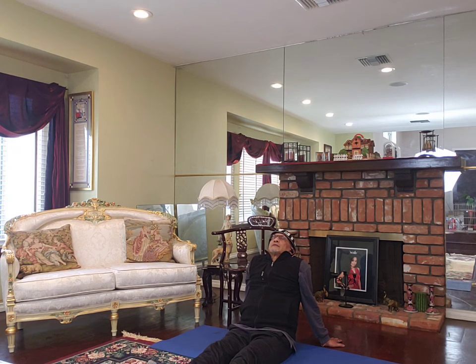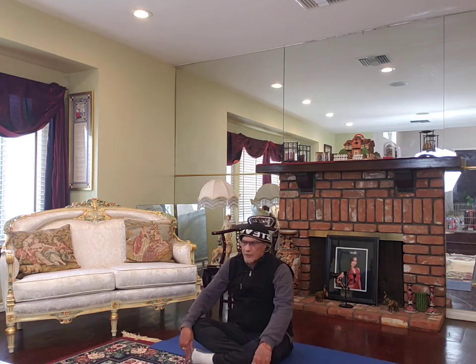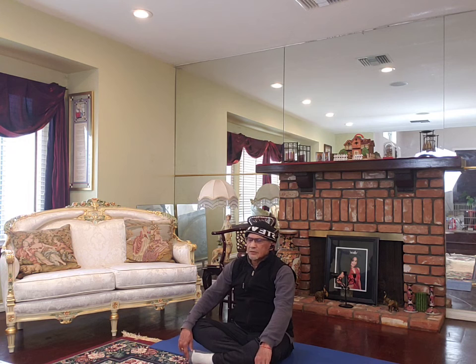Totally relax. Feel the calmness throughout your body. Total relaxation. And then slowly come back up. Come to your Sukhasana, Padmasana, or Ardha Padmasana, or Siddhasana, wherever you are. Make the spinal cord straight.